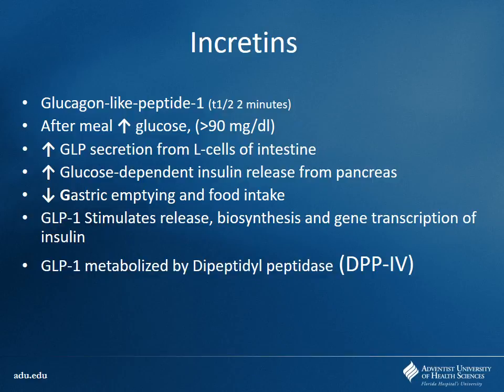The main incretin that we're going to be concerned with is glucagon-like peptide 1, or GLP-1, as you'll see it being referred to frequently. You'll see that after mealtime glucose, usually when your blood glucose rises above 90 milligrams per deciliter, this will stimulate release from the L cells of the intestine.